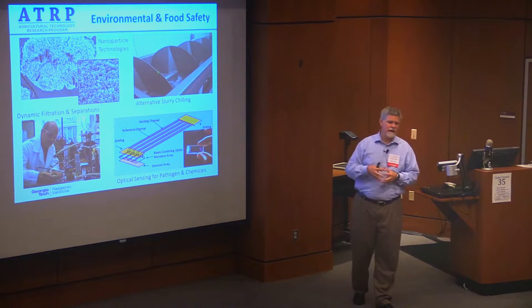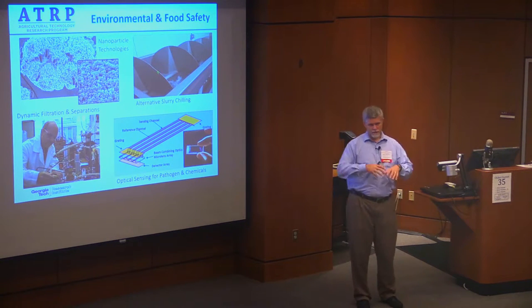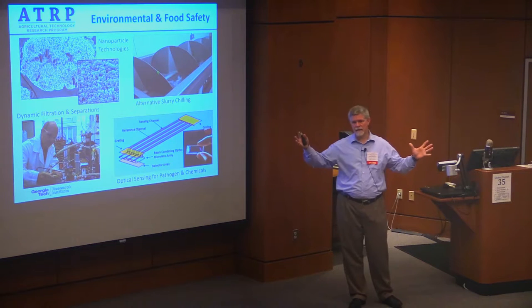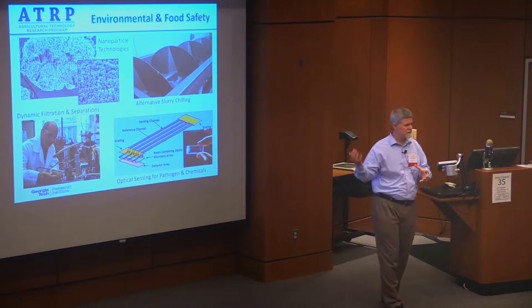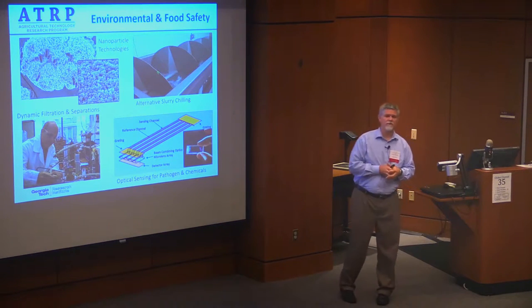The first one up on the left is our nanoparticle research. And what we're looking at there is using magnetic beads coated with materials to do several things. One is do a pre-concentration task of extracting out Salmonella or Campylobacter from large sample volumes. And the beauty of these things is you can coat them with specific materials. They attach to the different bugs. You can see Salmonella up in the top left-hand corner.